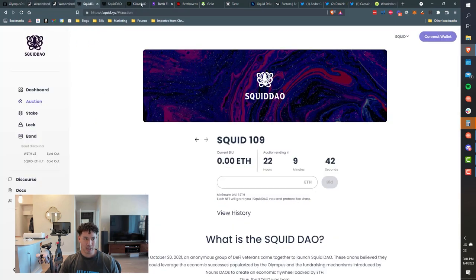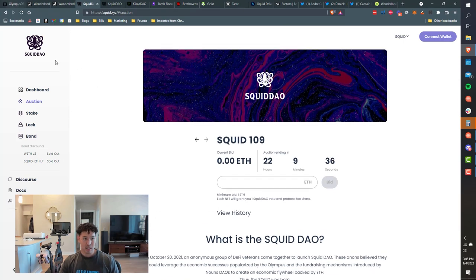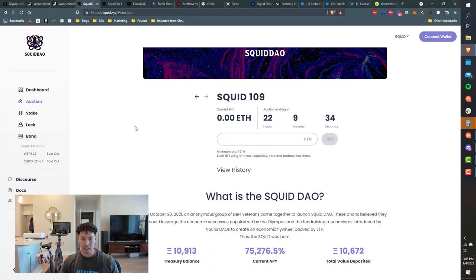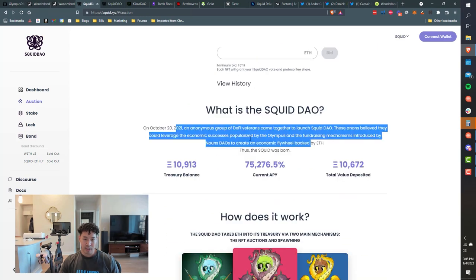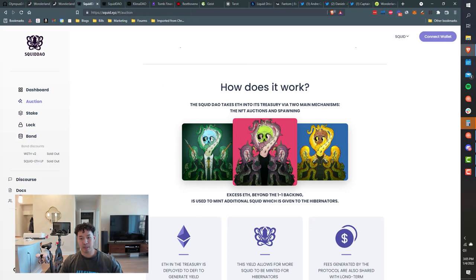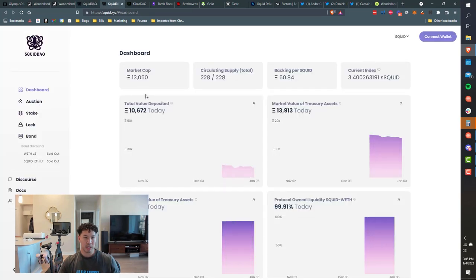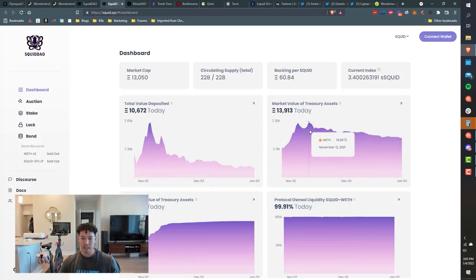And these are the passive plays that I'm talking about. But the interesting thing about Swid is they took the concept of the Ohm fork, but they merged it with NFTs. And Swid's main thing is they are trying to just build and get more Ethereum, right? So they are a bet on the Ethereum ecosystem. And if you think the price of Ethereum is going to go up in the long run, all these guys do is they're trying to build a huge treasury of basically Ethereum, right?